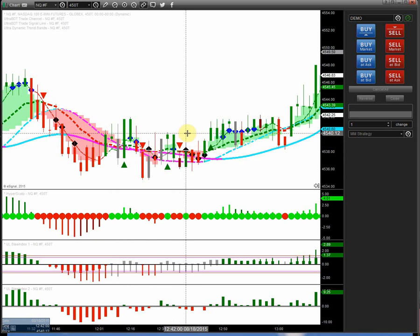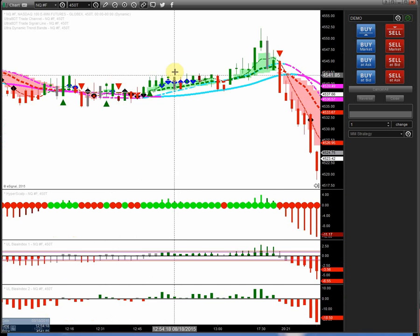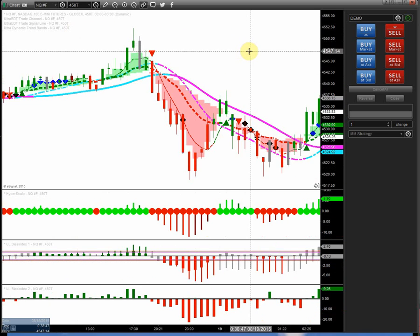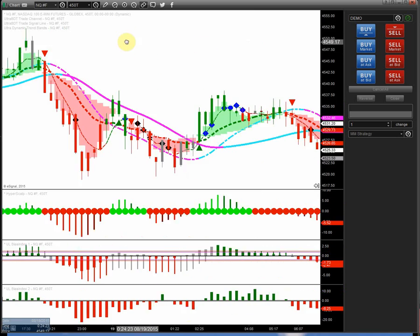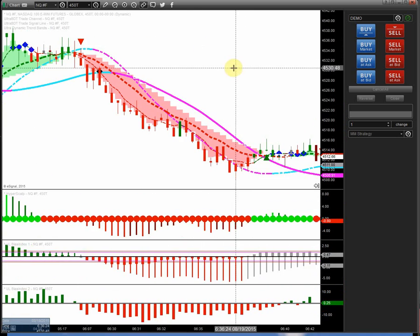They continue to whipsaw. We're getting close to the close here. No trades here. You'd have been standing aside most likely an hour before with all that whipsaw. Who needs it? Okay, scrolling forward here. I'm trying to speed them up so we can get into the final.